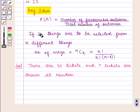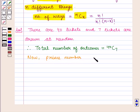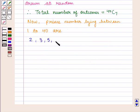From the key idea, we know that if x things are to be selected from n different things, then this can be done in nCx ways, that is n factorial by x factorial into n minus x factorial ways. Therefore, total number of outcomes when 7 tickets are to be drawn from 40 tickets is given by 40C7. Now, we shall find the prime numbers lying between 1 to 40. They are given by 2, 3, 5, 7, 11, 13, 17, 19, 23, 29, 31, and 37.